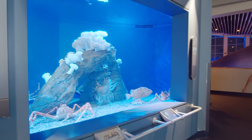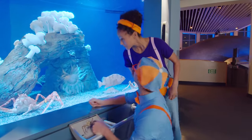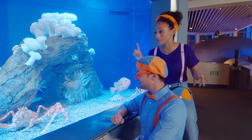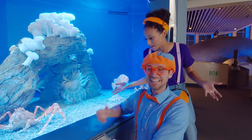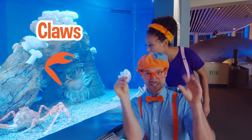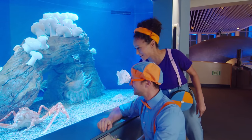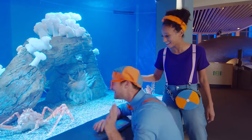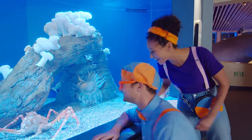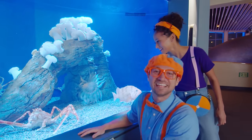Whoa! What is that? Check it out! It looks like a spider crab! Yeah, it looks like a giant red spider, but it's a crab! And check it out, Mika! Looks like it has some claws. Yeah, pinchers. It also looks like it's looking right at you, Blippi. Whoa, hello. Hi. Hey, my name's Blippi. What's your name? Okay, maybe it doesn't have a name.